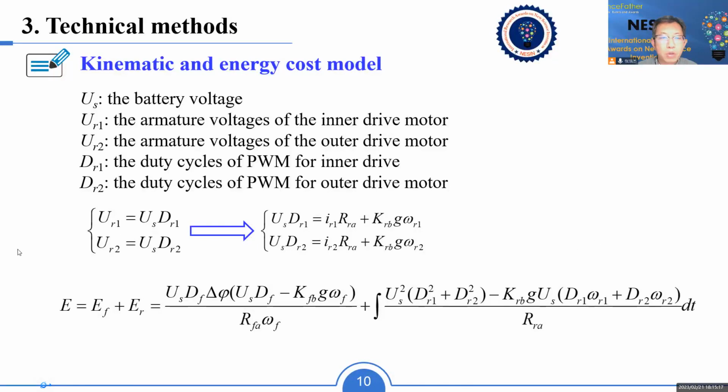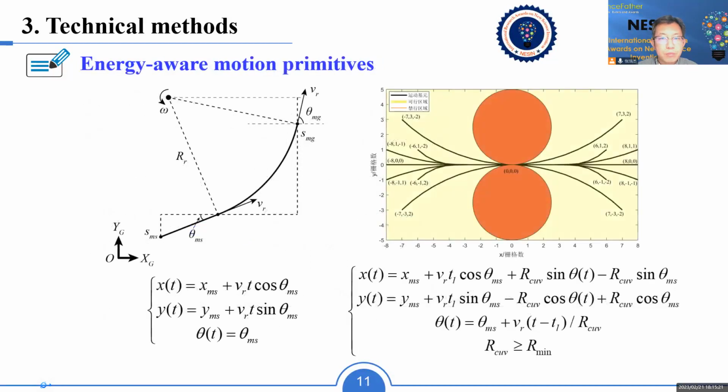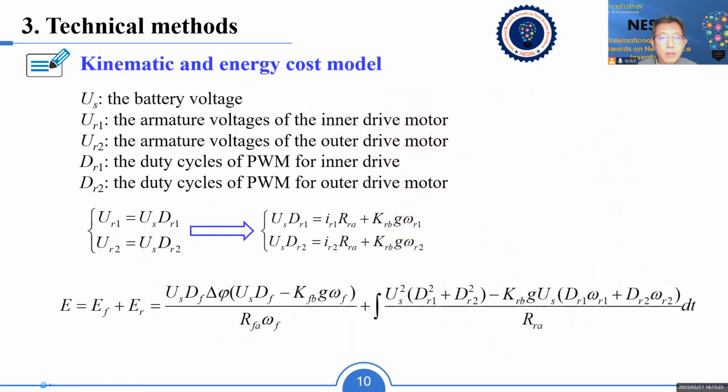steering motor. For Ackermann steering autonomous ground vehicles, the entire energy cost model of an Ackermann steering autonomous ground vehicle is expressed as this function.